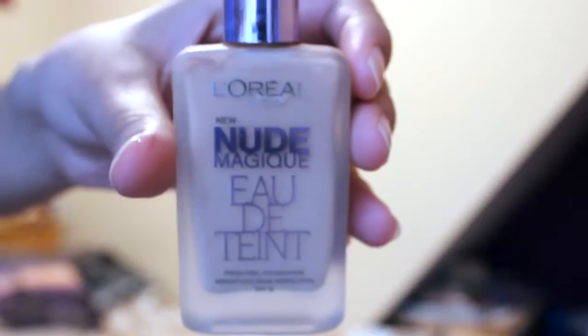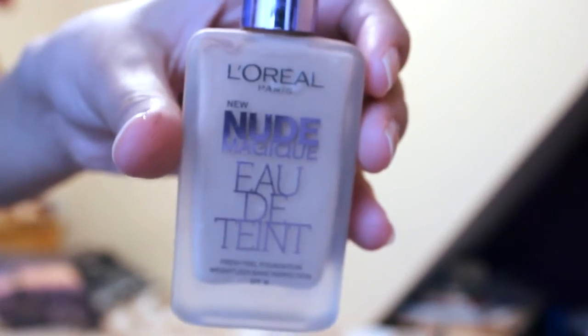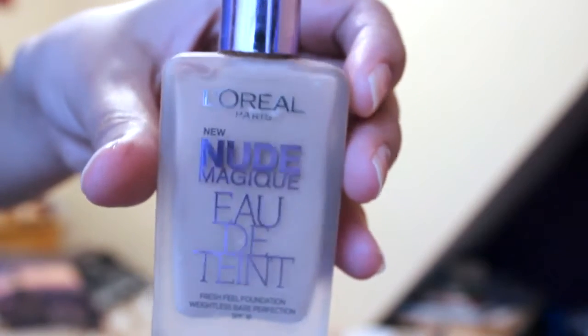Okay, so next what I do is my actual foundation now. So you guys might remember, if I mentioned it in I think the last video, that I'm kind of trying to go cruelty free, so I won't be buying from certain brands, and one of those brands is L'Oreal. But I just recently found out that I have a product of this, so obviously I'm going to use the products that I have, and it's the Nude Magique.